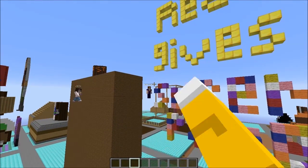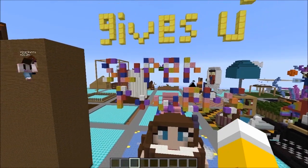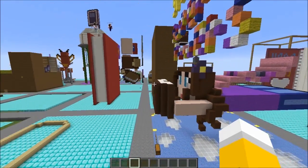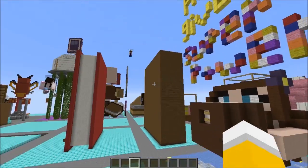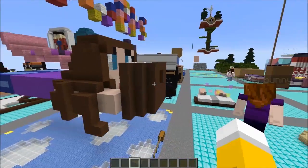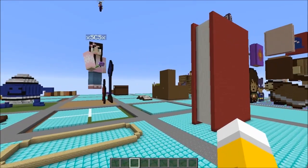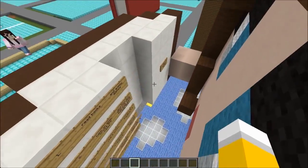Hello, everyone. Okay, so this next one is by Blue Slasher 1, and it is Reading Gives You Superpowers. I'm acting out as if I am recording, and this is Piper Bunny, and she is reading How to Be a Superhero for Bunnies. I think she just looks pretty cool, and I love the cape.